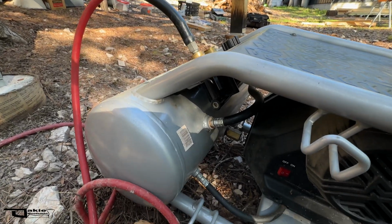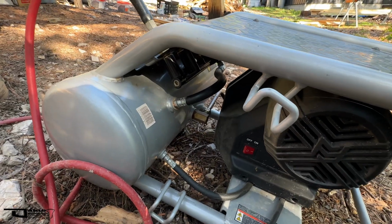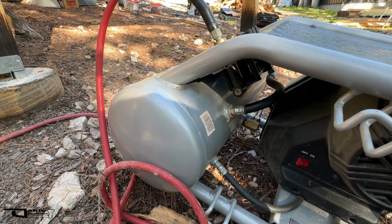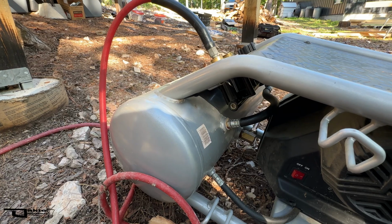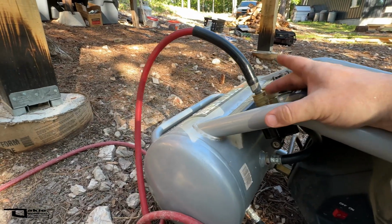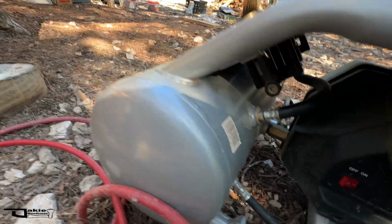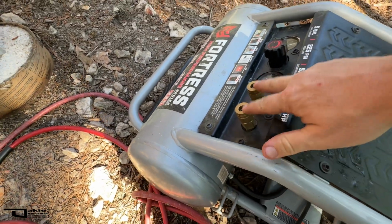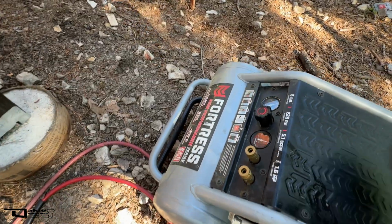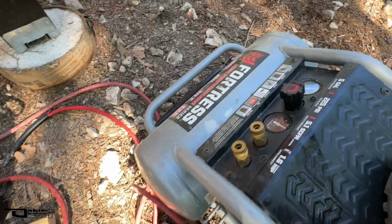Of course, you could probably buy a real nice one and have it last a lifetime. I bet you this one will do well. I've generally not had problems with air compressors. That leak is not this fitting here. I love that it has two places to plug in lines. I bet you this thing could easily run two framing nailers, no problem at all.